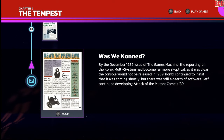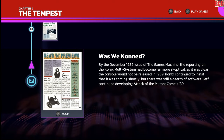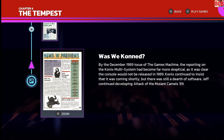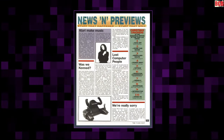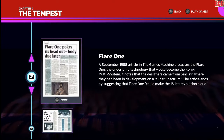Were we conned? By the December 89 issue of The Games Machine, the reporting on the Konix Multi-System had become far more skeptical, as it was clear the console would not be released. Really sad. Jeff continued developing Attack of the Mutant Camels 89 for it, though. Wow. We've been there before, right?